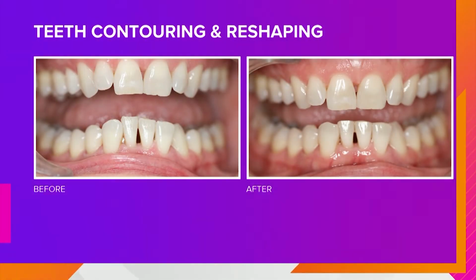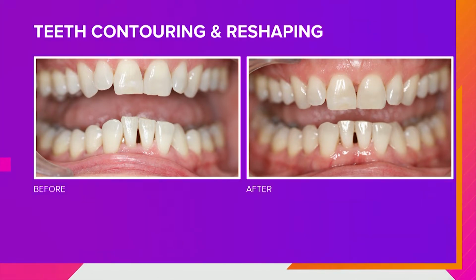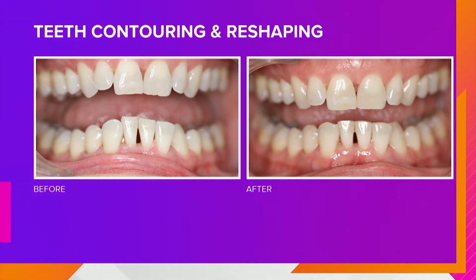Tooth contouring and reshaping is very simple, very inexpensive, and it can make a big difference. The pictures I have aren't drastic, but if you look at the lower teeth, there's an S shape, and we've sort of minimized that, and the two front teeth had some ridges. And you can go in and just reshape the teeth if your two front teeth are too long, and that is done chair side, and it's immediate, and it's very inexpensive.